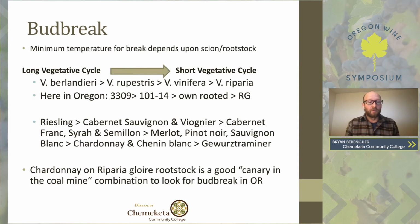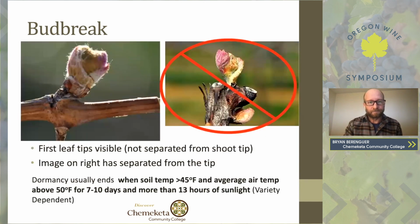So basically, we can always use Chardonnay, or even Gewürztraminer if you have it, as an indicator of when bud break will happen. So if we have Chardonnay on Riparia Gloire or RG rootstock, it's a pretty good indicator that when we have bud break there, we're going to have bud break in the rest of our vineyard pretty soon.